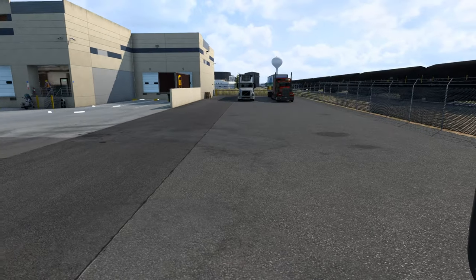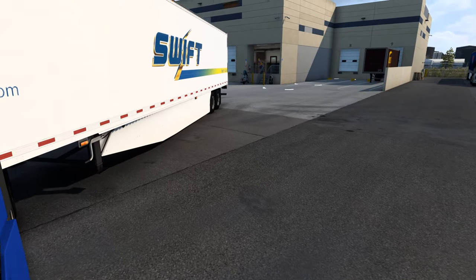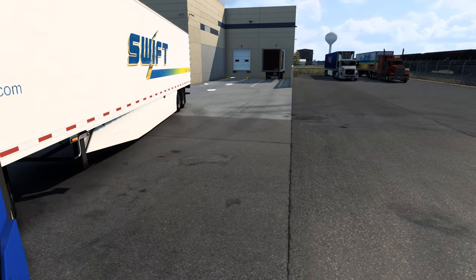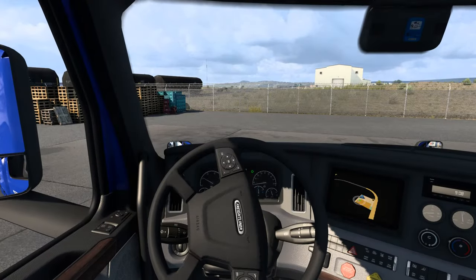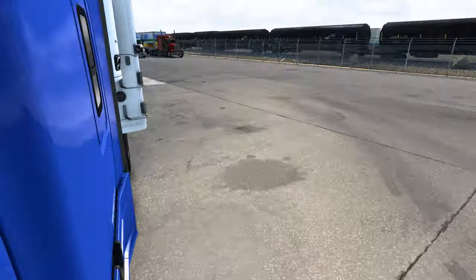This is one thing I like about this place is that it usually is not a blind backup, and I can always turn around and make it normal. I'm gonna try and get straightened with it, and then I'm gonna pull up. Alright, so now what I'm gonna do is I'm gonna over here. Come on, King. Get it in there.